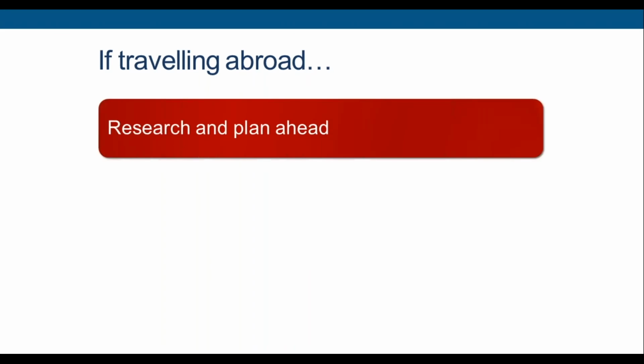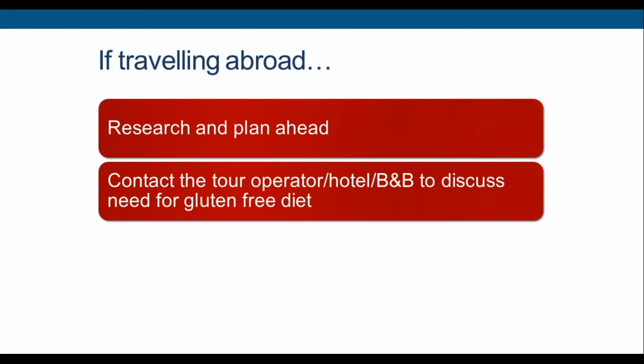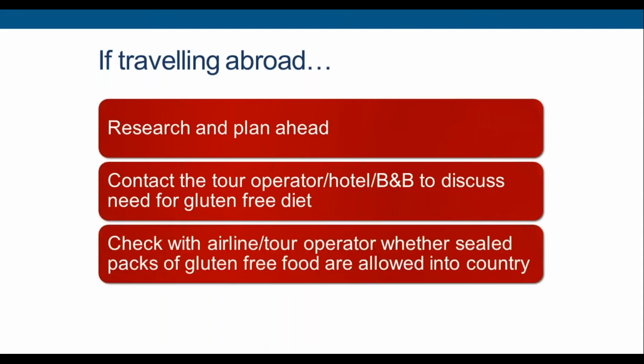Obviously, if you're traveling abroad, one of the things I often say to patients is you may need to do a little bit more research and plan ahead a little bit. So the things you can do are contact the tour operator, the hotel, the B&B to discuss your need for the gluten-free diet. You can check with your airline and tour operator to make sure that you can actually take sealed packs of gluten-free food into the specific country that you're going to. You might need to declare it, but it's worth double checking to make sure that you can do that.